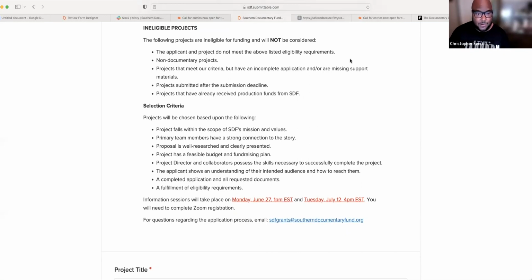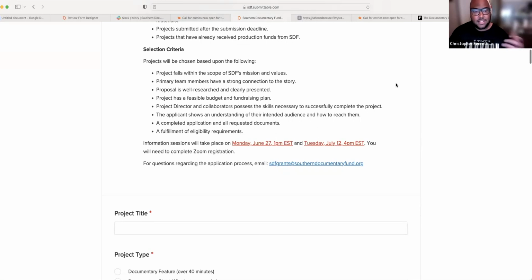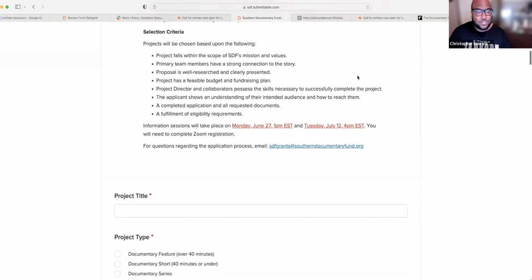Ineligible projects: pretty much applicants that don't meet the above listed eligibility requirements. Non-documentary projects, projects that meet our criteria but have an incomplete application or missing supporting materials, projects submitted after the deadline, and projects that have already received production funds from SDF. So if you got a grant last year and then you're applying again for the same project, production grant again, you can't get it. So that's pretty much the ineligibility things.